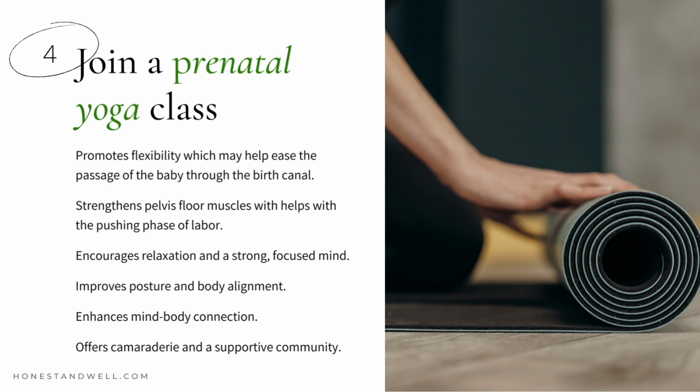It improves posture and alignment. As the body undergoes all those changes during pregnancy, maintaining proper posture and alignment becomes increasingly important. Prenatal yoga focuses on gentle exercises to help maintain optimal posture and alignment, which can greatly help with baby's positioning. It enhances the mind-body connection. Developing a strong mind-body connection through yoga can help tune into your body's signals during labor and birth. And lastly, it supports camaraderie and support.